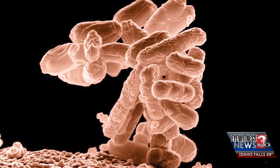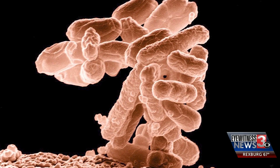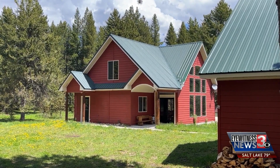In order for the boil order to be lifted, the source of the contamination would have to be identified first and corrections made to prevent the contamination from entering the system again. Those inspections that I did back in October, those identify significant deficiencies. Significant deficiencies are things that could also be causing the entrance of contamination into the system. So repairing those significant deficiencies could impact the E. coli issue.